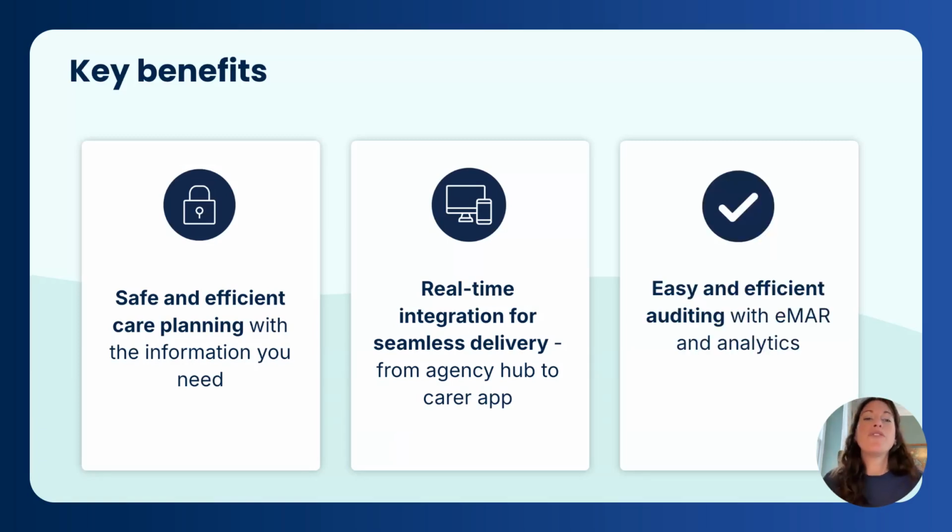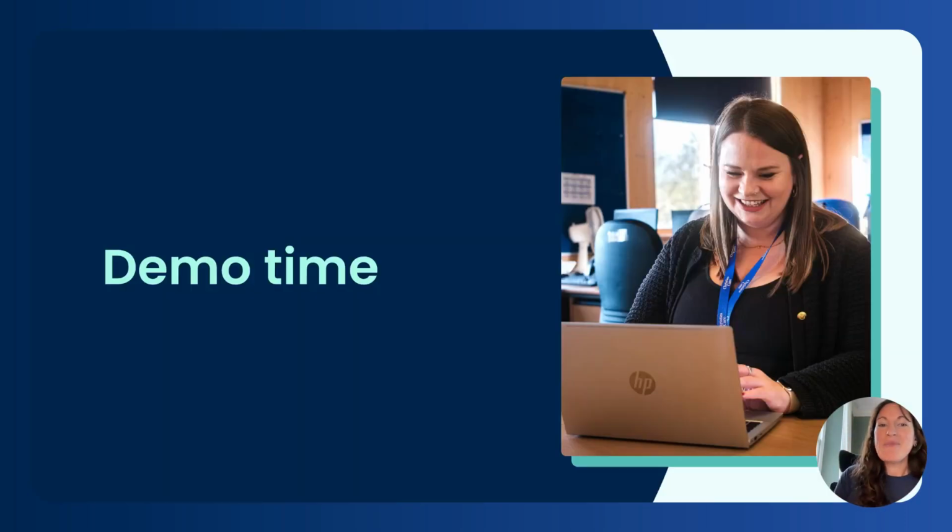And third, we provide effortless and accurate auditing. So all of that real-time information flows directly into our electronic MAR chart or EMAR. And this gives you an accurate at-a-glance view of all medication activity, really allowing you to easily audit records and maintain full control. So this includes the power of data as well through Birdie Analytics and reporting. So that helps you keep on top of everything going on in your whole organization, not just for one client as well. But the best way to understand the impact of all of this is to see it in action.